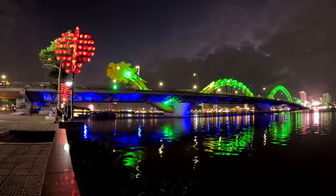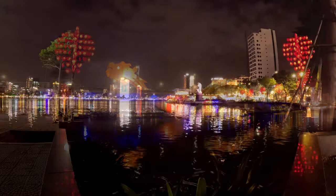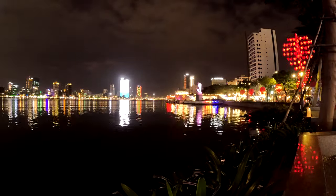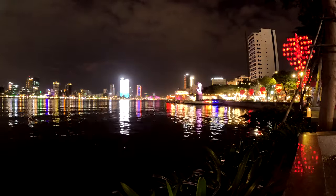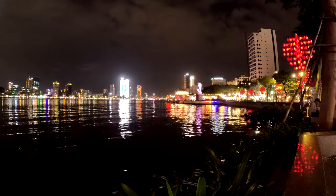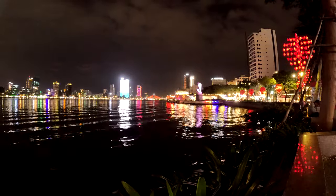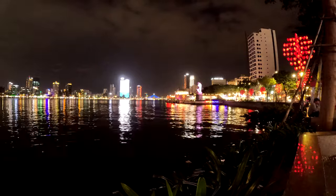The bridge is usually a popular stop on a night tour of Da Nang. We did a search in advance and easily found a good spot to enjoy the spectacular water and fire performances from below the bridge. As the shortest way to reach the city center from Da Nang International Airport, crossing the beautiful Han River, the Dragon Bridge is a must-go destination.